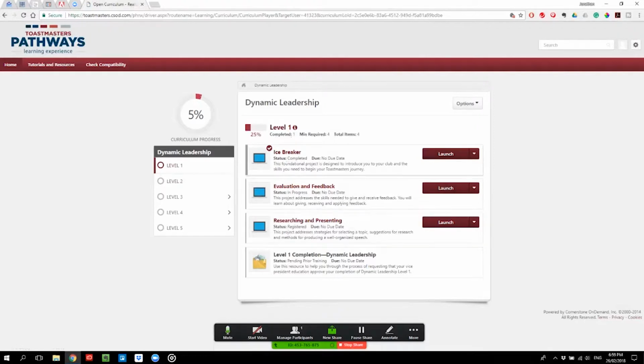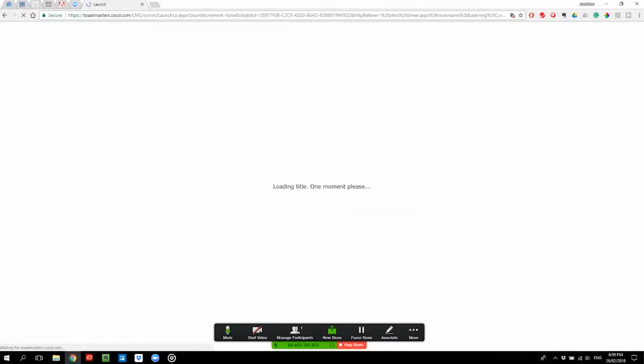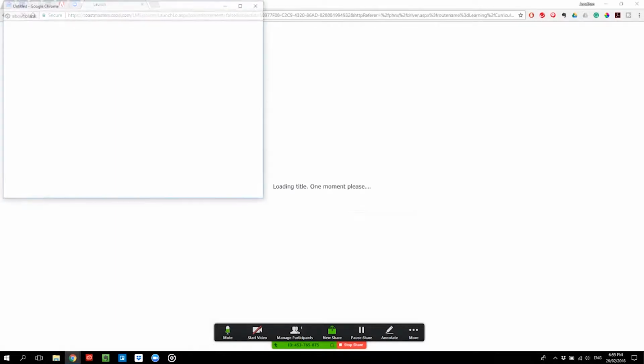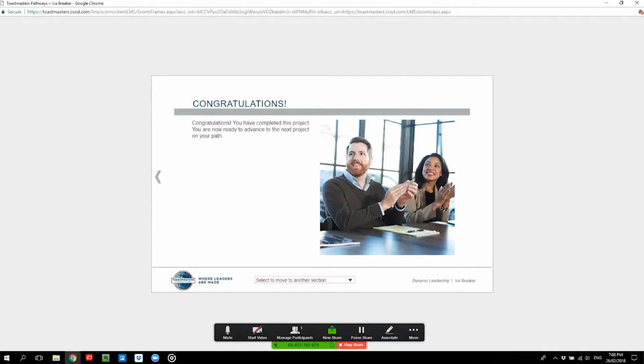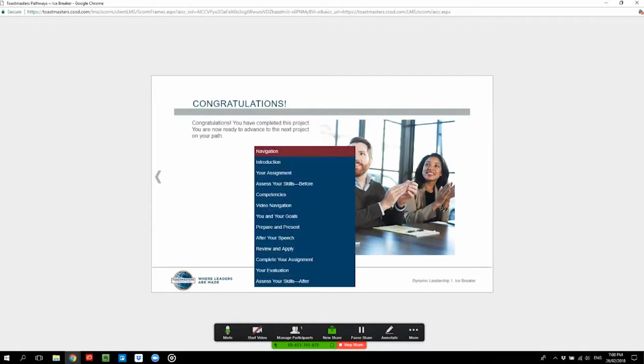Now if you are starting something, down here this button would say Activate. So I would activate that and then I would launch it. So if I'm going to do my icebreaker, I would launch the icebreaker, and it's going to bring up a window for me to go through and start teaching myself what I need to do in regards to the icebreaker. This is showing me what is involved.